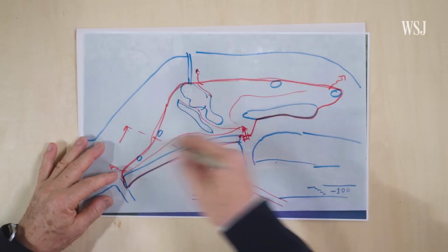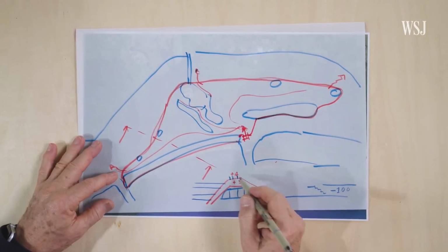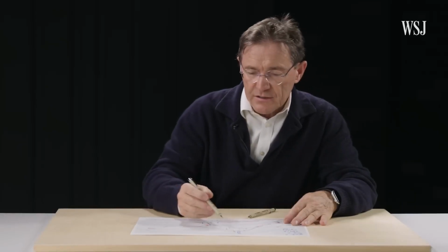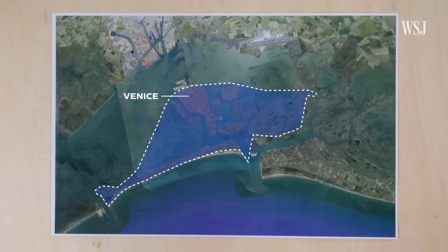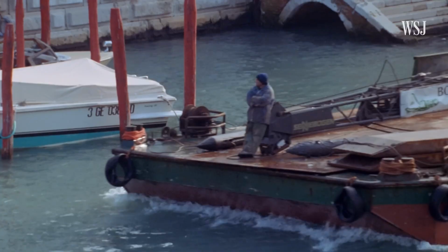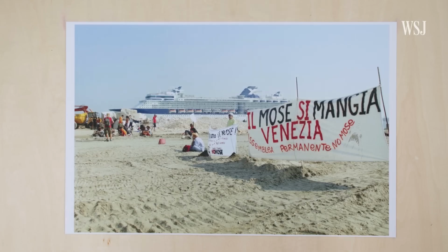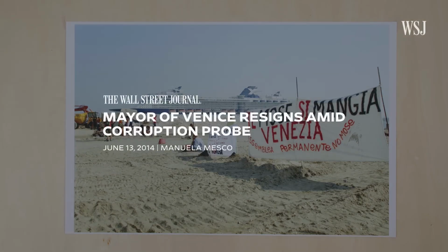Garage, transportation, a bicycle route, trees. And lastly, we can relocate the tourism from the historical city to the super levee. But this plan faces a hurdle. Construction of the Mosè system was embroiled with corruption and delays.